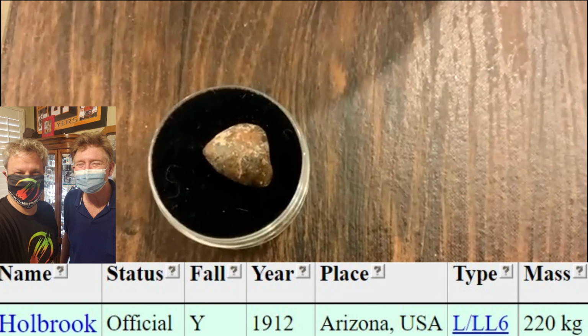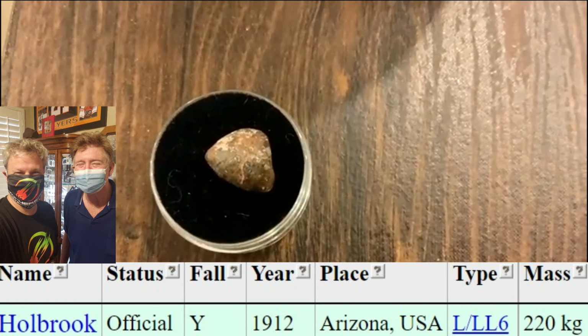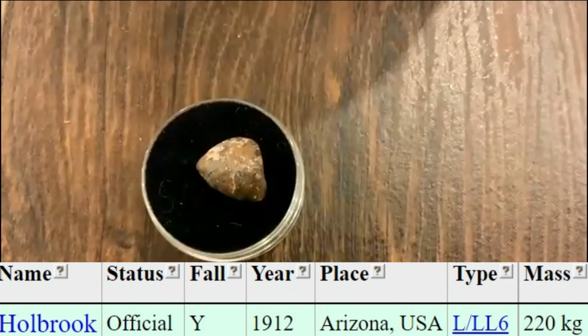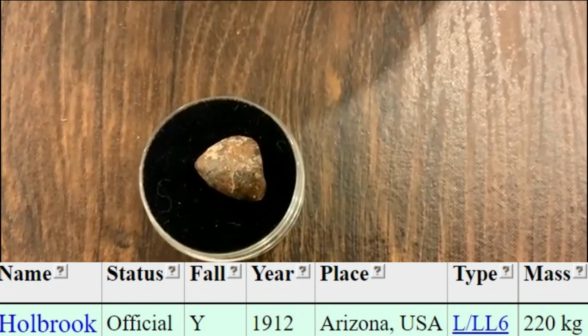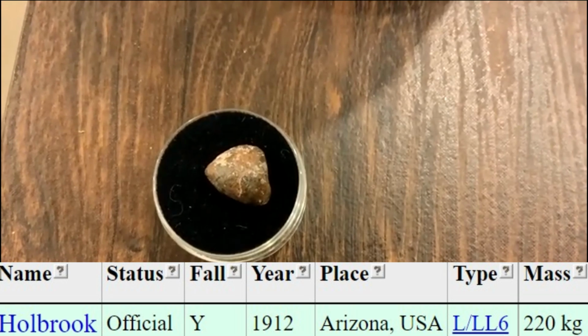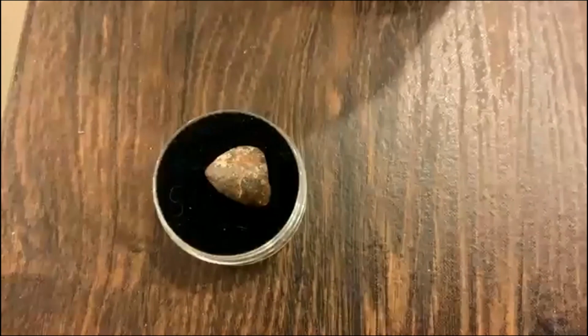It's a complete piece. It's got a nice crust on it. It's quite cool. How many grams? I think it's 1.13. Yeah, not bad size. It's got the whole display and everything, so it was all set to go once I opened it. So nice. Very cool. Very nice. And it's actually from Mr. Hallberg himself. Yeah, exactly. Mr. Holbert. Wow, that is super cool.